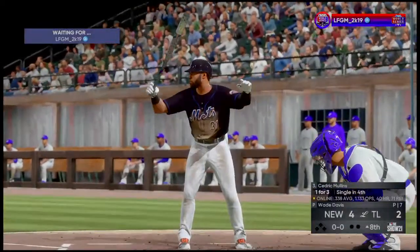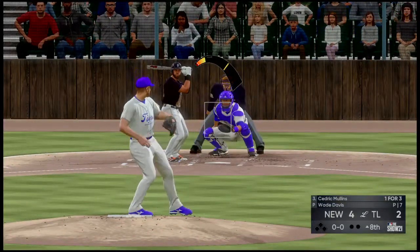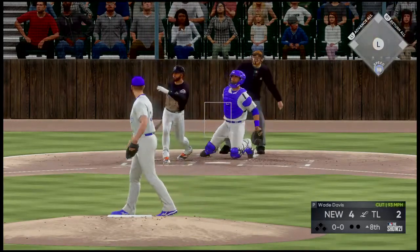Ready to begin the eighth, and digging in is the outfielder, Cedric Mullins. Ready to deal. Here comes the first pitch.